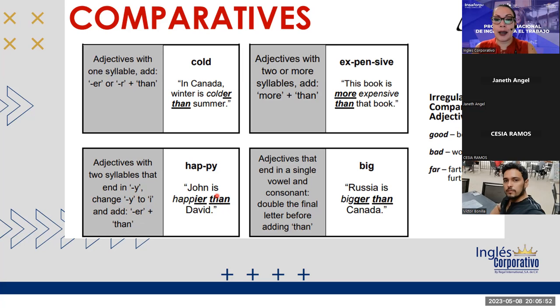Then about adjectives that end in a single vowel and a consonant, we double the final letter before adding than. So the pattern, remember, is consonant, vowel, consonant, and it has to be single, not double. Single consonant, a single vowel. And it has to be stressed, like big. We have the example with the adjective big. As you can see in the example, the last consonant, which is G, has been doubled. Then adding ER and the word than. The example would be Russia is bigger than Canada.